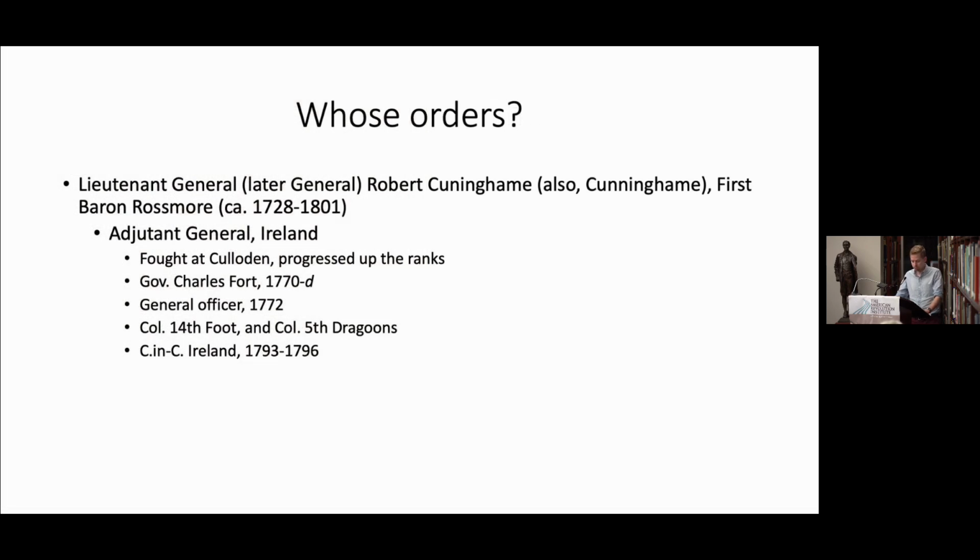Now, whose orders do these two volumes bound into this single book contain? They contain either those of the Adjutant General of Ireland or those disseminated by him. The person holding the position of Adjutant General of Ireland in this period is Lieutenant General Robert Cuninghame. Sadly, I haven't been able to find an image of him. There is reputed to be a Gilbert Stuart portrait of Cunningham, but I've been unable to find a representation of this, either as the original painting or a later engraving. But the search for that continues.